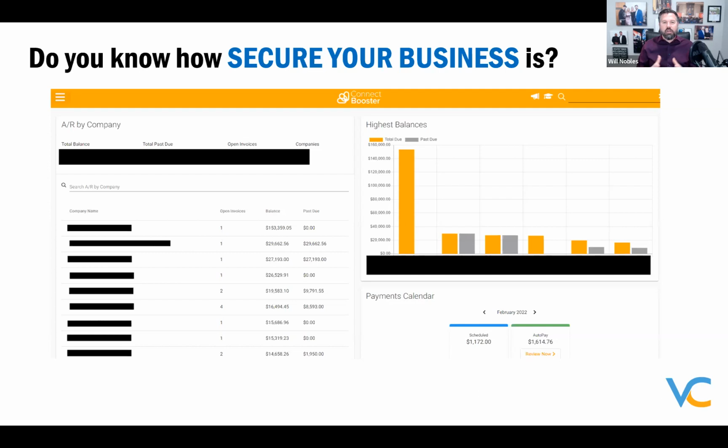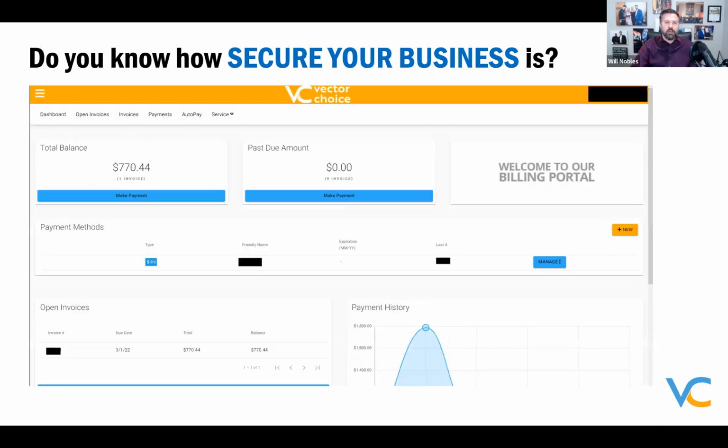This is a dashboard of you as the vendor where you're taking the money. This shows you all your AR, your past due, your balances, how your payments are working out, all that good stuff. It integrates with QuickBooks and other third-party software systems as well. You can have a storefront, credit card swipes, take payments by phone, or do web portal access to take credit cards. There are several ways to do that.